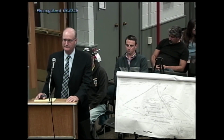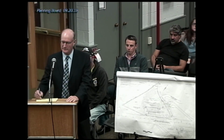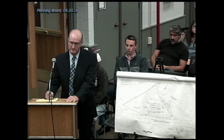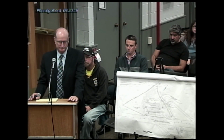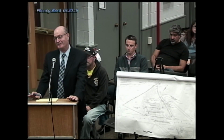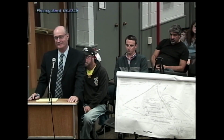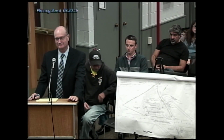I'm not sure we should even allow them to go back on Pine Street. It would make more sense to have right turn only, either go to the vacuum or go out. I don't know what the board thinks, but then they have to go all the way down to where the Lexus dealer is to turn around. The way the site is laid out, it's difficult.